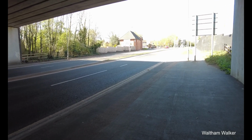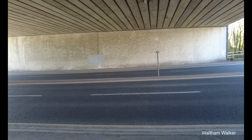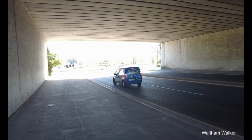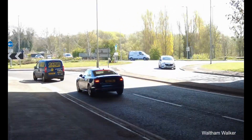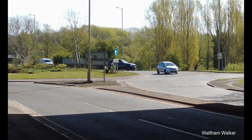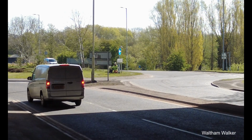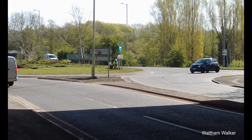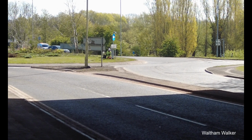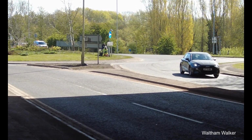So under we go, the famous A1M. That's looking back at the Welwyn Garden City. Now there's a roundabout there. You see a couple of guys working. I'm sure there was a boat, a repurposed boat. I do like me repurposed boats. It was a few years back now. It used to be a boat full of flowers, etc. It looked really nice. But if any of you know what's happened to that, if you could post it in the comments, I'd be grateful.